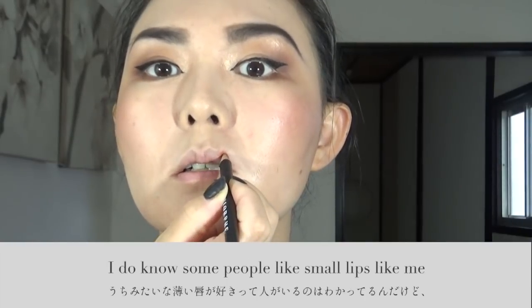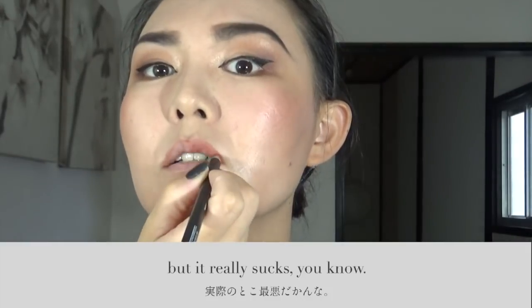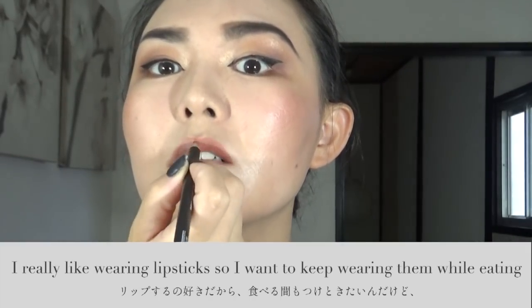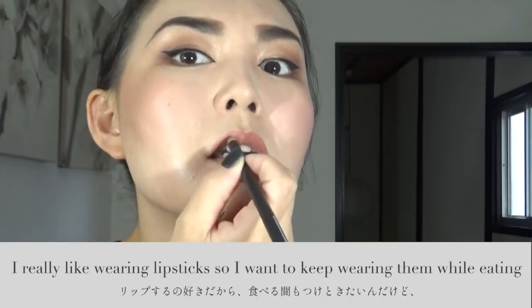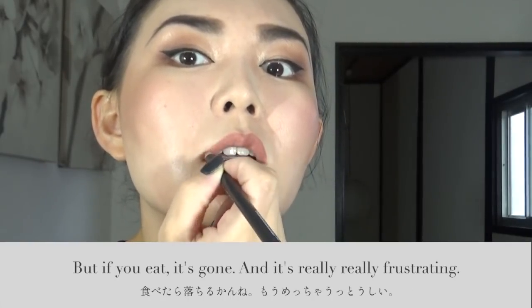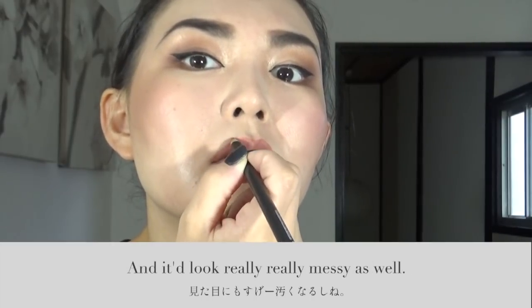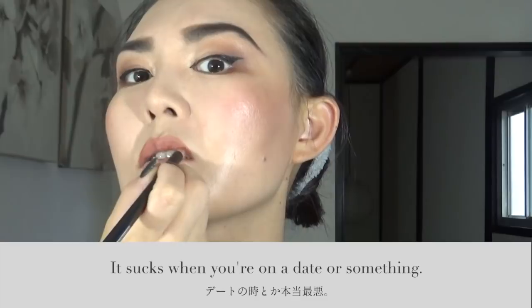I do know some people like small lips like me, but it really sucks. I really like wearing lipstick, so I want to keep wearing it while eating as well. If you eat, it's gone, and it's really frustrating, and it looks really messy as well. It sucks when you're on a date or something.